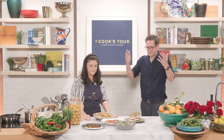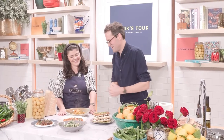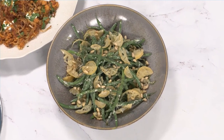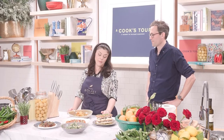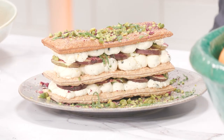Quite the feast. What a Middle Eastern feast. No wonder you've written a cookbook called Feasts. Go on, Sabrina, for the final time, tell us, what do we have here? Okay, we have the first dish that we did, which is the green bean salad with tahini dressing and preserved lemons. We have the gorgeous fig millefeuille with a passion fruit honey cream, pistachios and rose petals, and a little bit of mint on top.